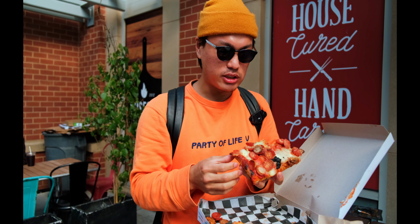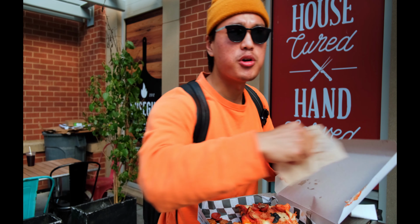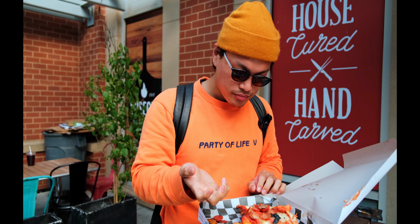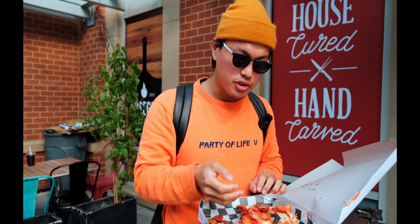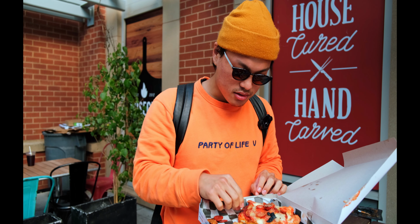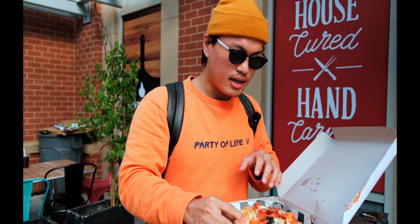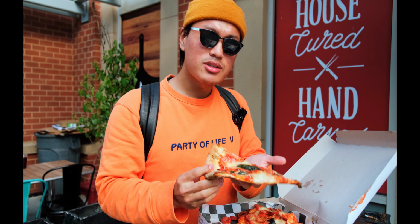This is way too salty. You're gonna kill your grandma with all that salt on there. I mean, the meat's good. It's just, everything's geared towards salt. You can barely taste the sauce. The crust is a little bit too thick. I don't know what kind of flour they use, or maybe it's overproofed or something, but that one's not that great. Maybe it's because it's also not fresh.